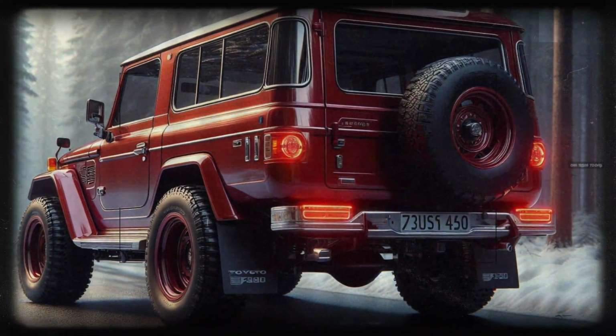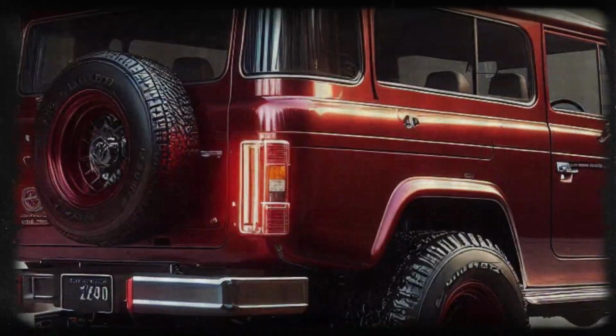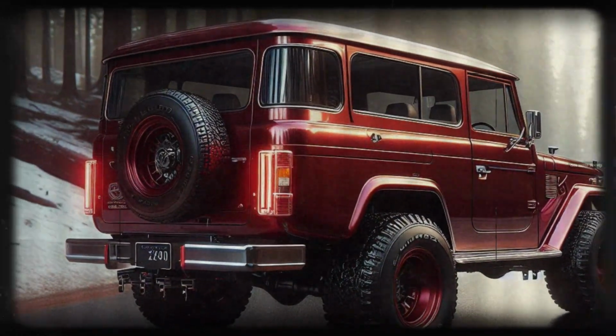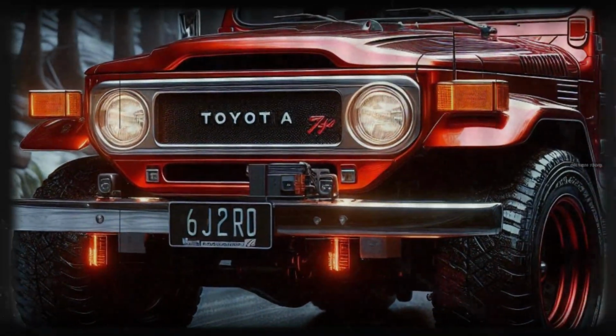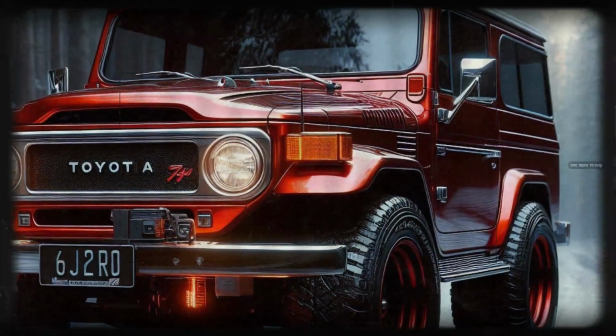With high and low-range gearing, the FJ40 is well equipped for steep inclines, rocky paths, and sandy dunes. The electronically locking differentials provide extra traction when needed, while the independent front suspension and solid rear axle ensure stability and articulation across uneven surfaces.